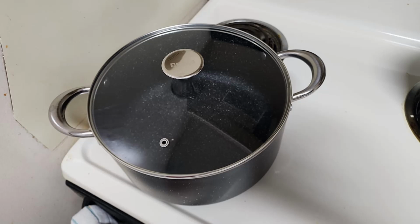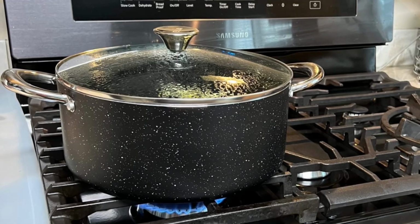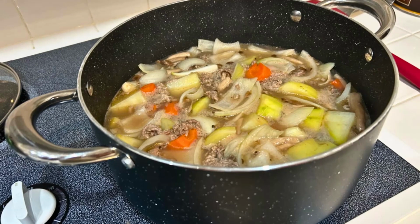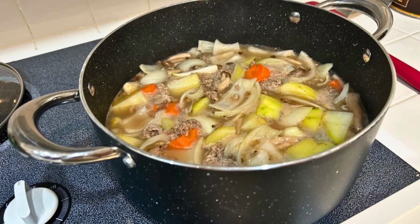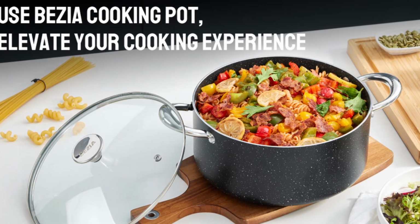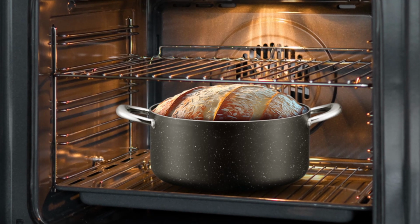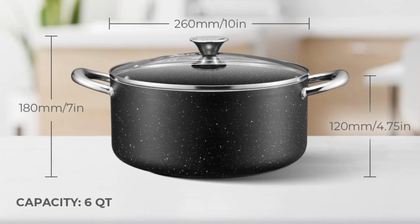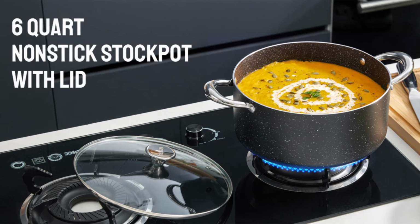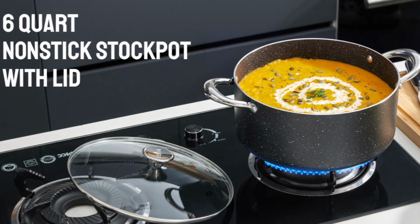Oven safe for versatile cooking. Oven safe up to 450 degrees Fahrenheit. The Bezia 6-quart stock pot is oven safe up to 450 degrees Fahrenheit, which expands your cooking options. You can easily transition from stovetop to oven for roasting, baking, or finishing your dish with a broil. This is perfect for dishes like baked ziti, casseroles, or pot roasts that require both stovetop and oven cooking. Important note: while the pot itself is oven safe, the lid should not be placed in the oven, so be mindful when using the oven.